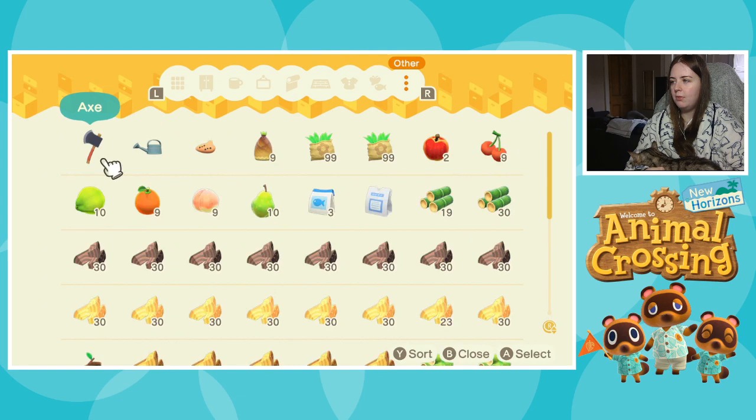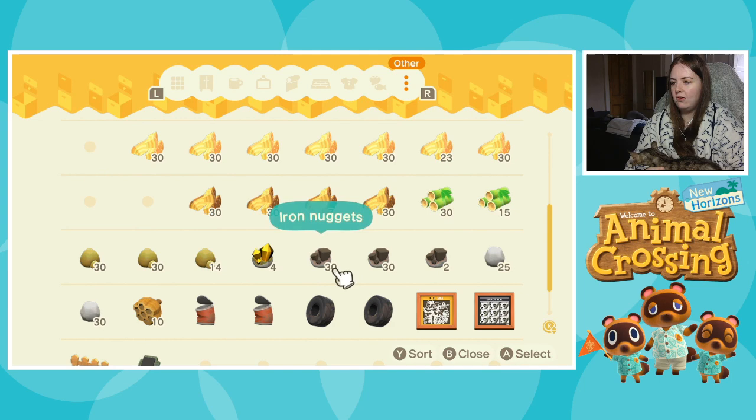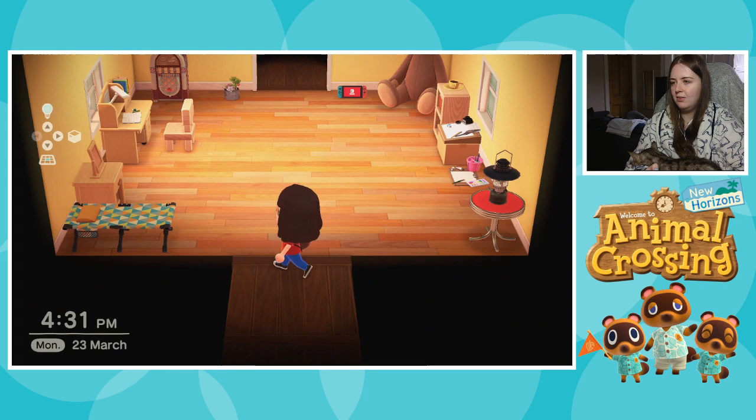So let me just go into storage and grab some bits and pieces. I will just grab a little bit of everything because who knows what we may need. I've actually gathered up quite a few golden nuggets, which is exciting. But yeah, I'll just take a little bit of everything and we'll see how that goes for us.